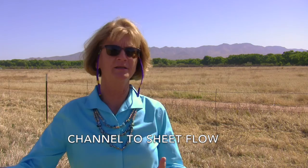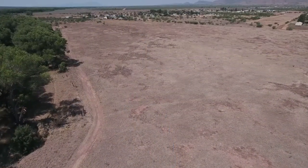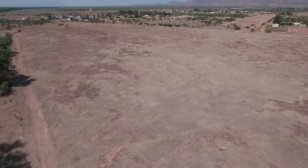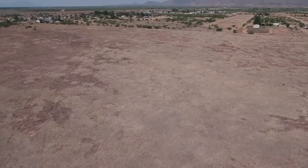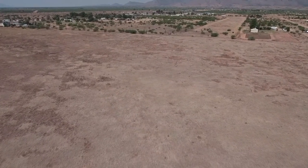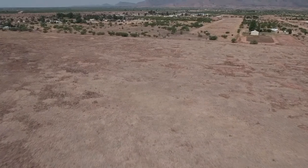We're standing right now at the very end of the recharge project. We're at the very east end. We're close to the San Pedro River. We've walked down all the way from the intake basin, the overflow, the culvert under the highway, and all the way through the half-mile long channel where the recharge actually takes place. Now we're standing where the water has turned back to sheet flow, runs onto the property behind me, and the next 1/4 mile to the San Pedro River.